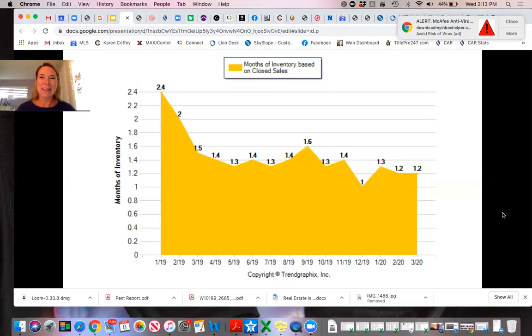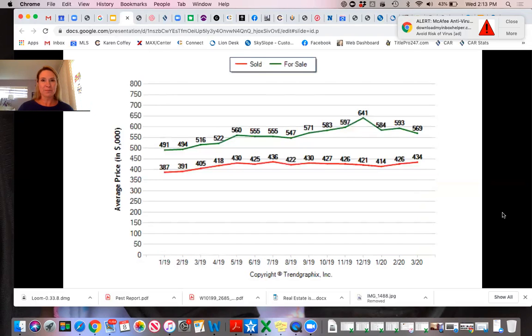Months of inventory based on closed sales. I mentioned this in the beginning, but I really like this graph because it shows you, from January of last year, 2019, how this number has gone down. And you'll see, even in the past 5 months and still in March of 2020, our inventory is so low. So that's something to keep watching because that really indicates a housing shortage.